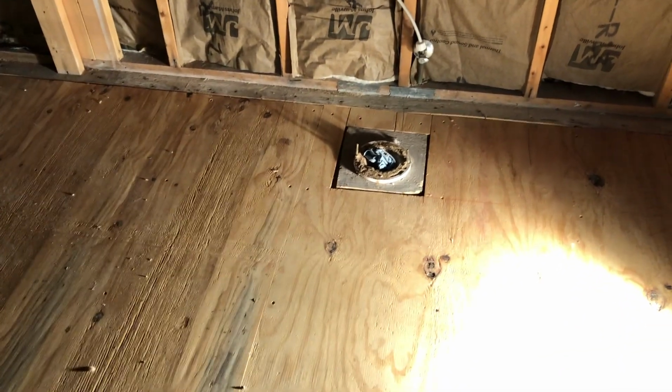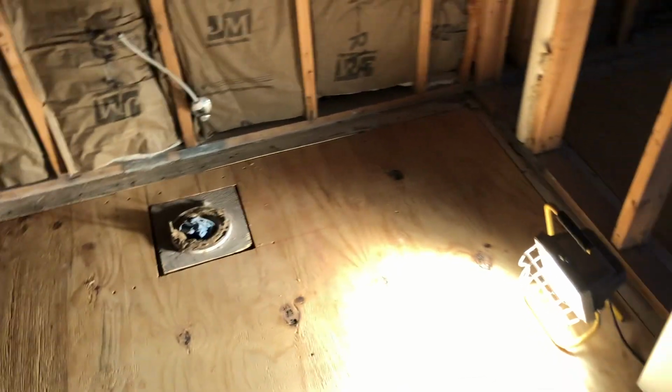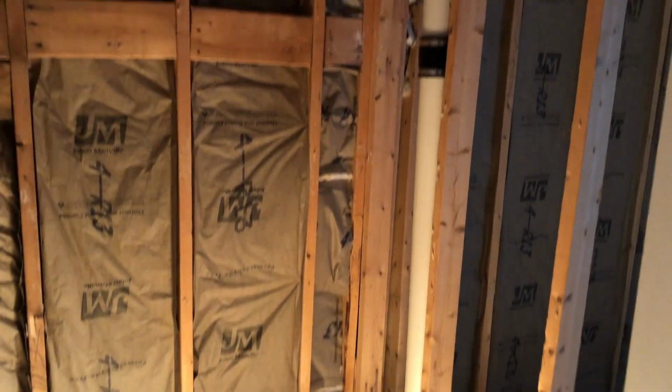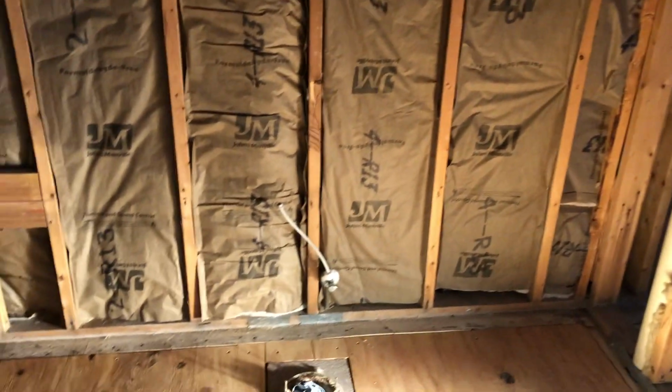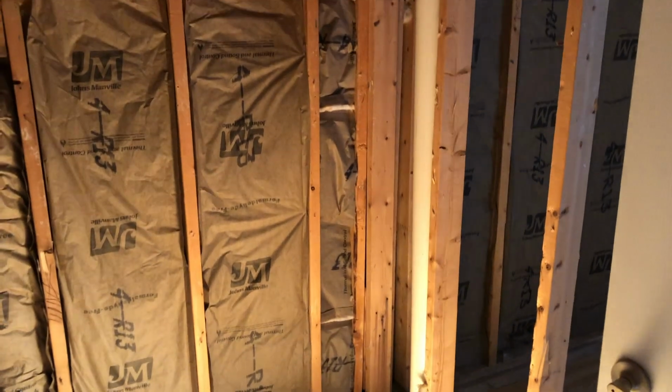This is where the toilet was. Another option we're thinking about is possibly putting the shower in this corner. So once I get some suggestions from the plumber and get the green light and say, yeah, this will work, I just need to get the shower in and the shower in the other bathroom.